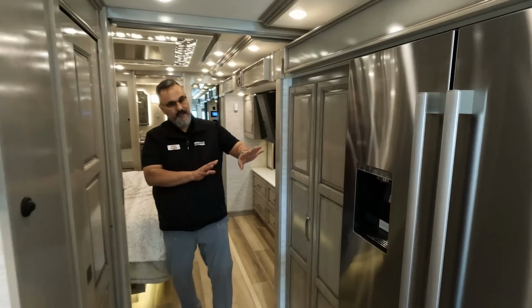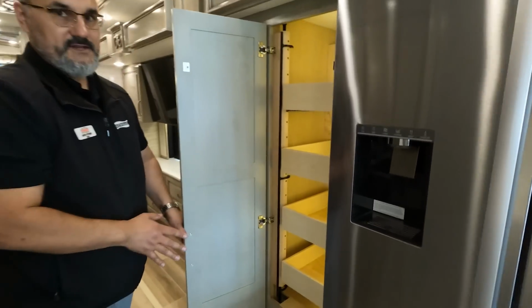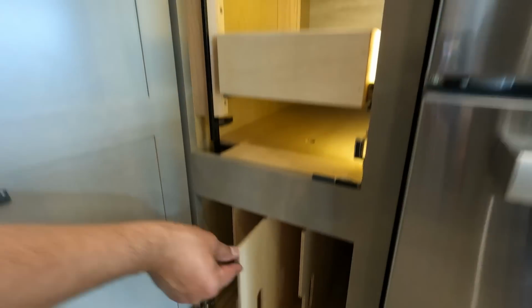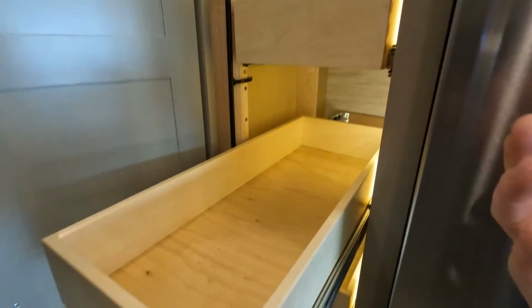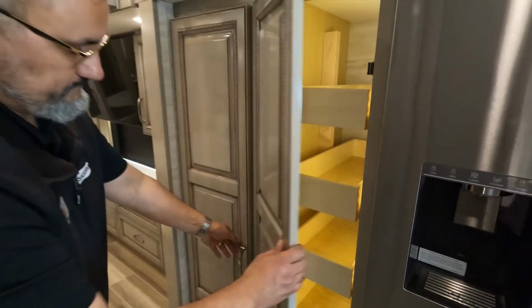Before we get in here, I want to show you this pantry because I know you folks are going to love this. This is one of the nicest pantries I've seen. I like the adjustable dividers down there. If you want to get those bigger pots and pans, you can adjust it to whatever size you have. And then you can see that dovetail construction. I like how well lit it is. And then those lock into place.